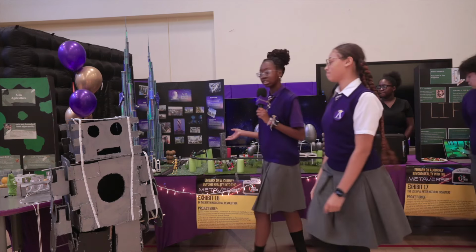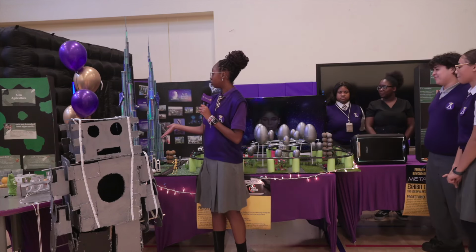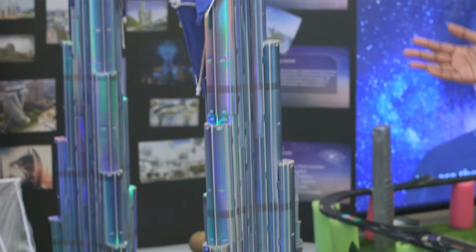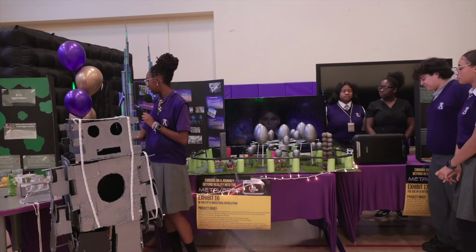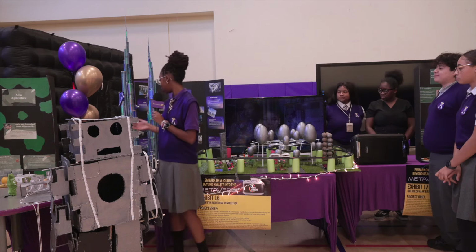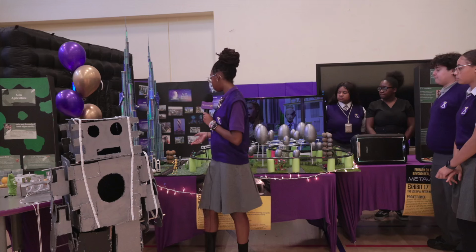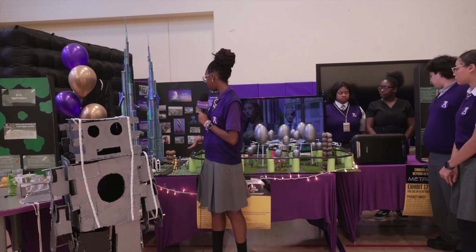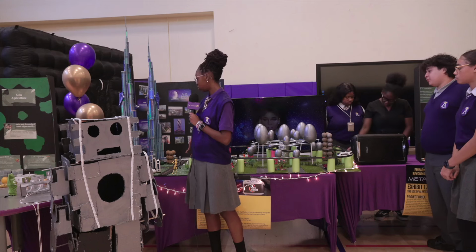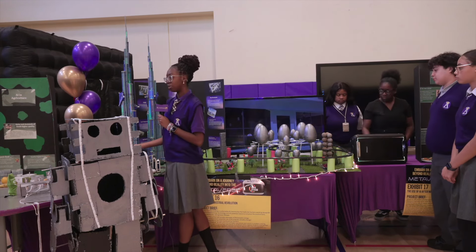Over here we have the city part of Quantumberg, where the people work, and we also have this thing that monitors the weather, so it helps the greenhouse over here. We also have, as my peer said, robots such as a security guard and a robot helping the elderly cross the street. And back to the greenhouse, we also have the plants displayed over here.